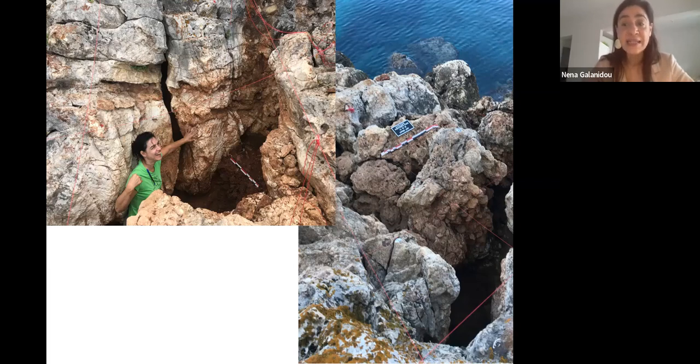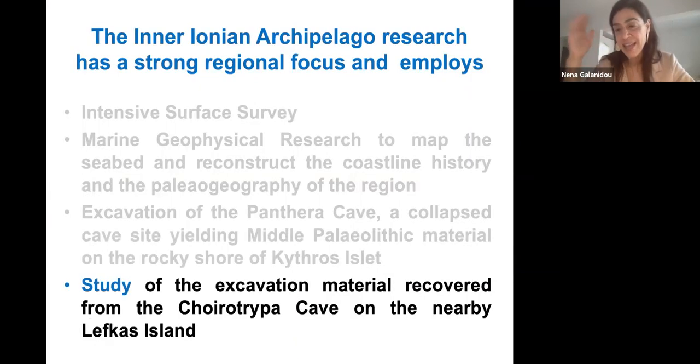And it has also yielded an assemblage of faunal remains, the majority of which were most probably the remains of meals from the Middle Paleolithic tool-using groups. And they consist of mainly medium-sized ungulates, mainly fallow deer, some wild pig, and the occasional bone of a carnivore, and especially of Panthera pardus, out of which what we have named as cave number 3, because we have discovered other caves on Kythros, it was eventually christened as the Panthera Cave by my team.